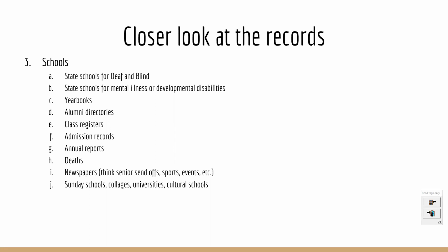School records. There were schools for the deaf and blind. There were schools for mental illness and developmental disabilities. You can look at yearbooks. A lot of these are now being published online. Alumni directories, class registries, deaths, information in newspapers. Think of senior send-offs and class pictures of the senior class, things like that get published that you may have family mentioned in, to give you an idea of where to look for what school they were in, what area they lived in, etc. And don't forget to look for Sunday schools and colleges, universities, and cultural schools as well.